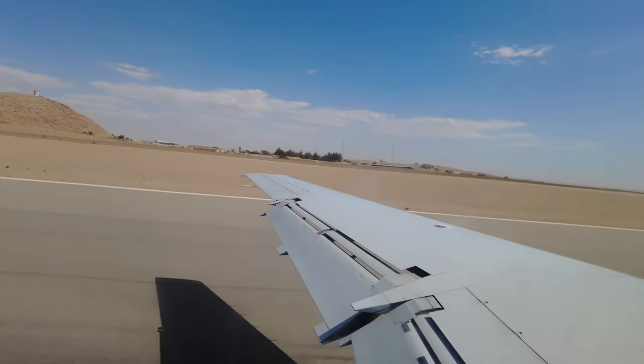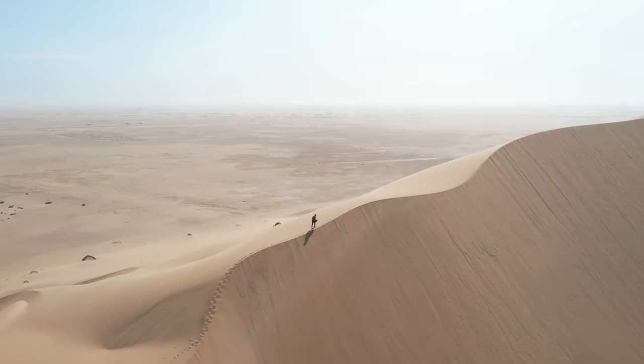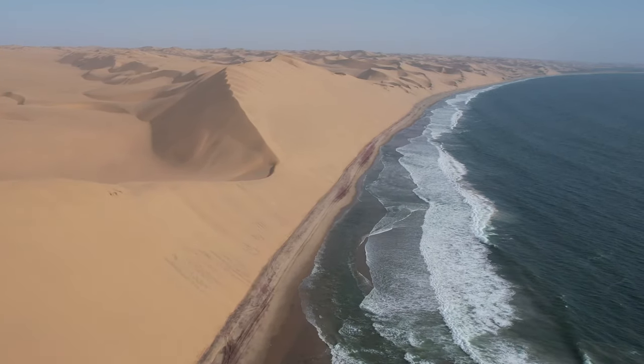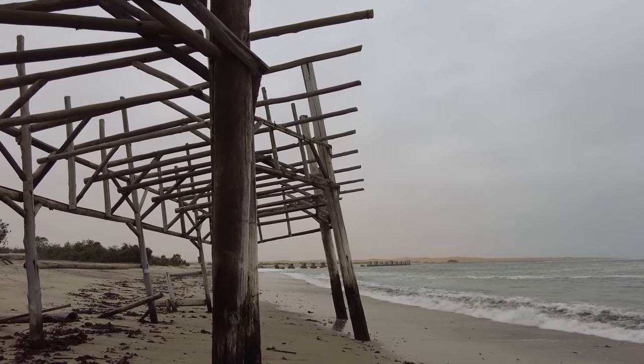When we first landed, we were thrust right into that unknown as we climbed one of the tallest dunes in the country, flew above flamingos, and tore through a rugged coastline where the desert crashes into the ocean. Our first 3 days in Namibia will transport you to a land we never knew existed.